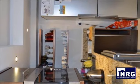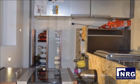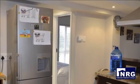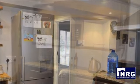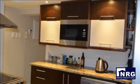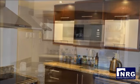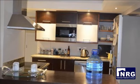The unit is ultra-modern, offering three bedrooms all carpeted with built-in cupboards and two bathrooms. The kitchen has beautiful finishes with granite tops, infrared stove and plenty of cupboard space. From the open-plan kitchen leading to the living area and lounge overlooking the ocean.